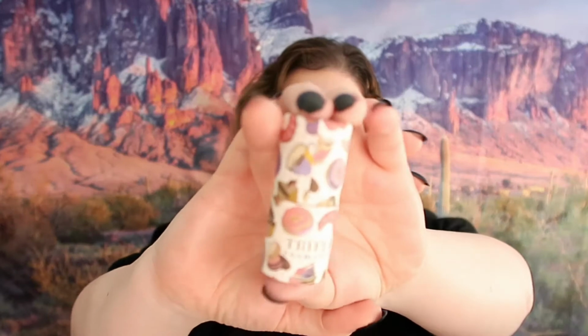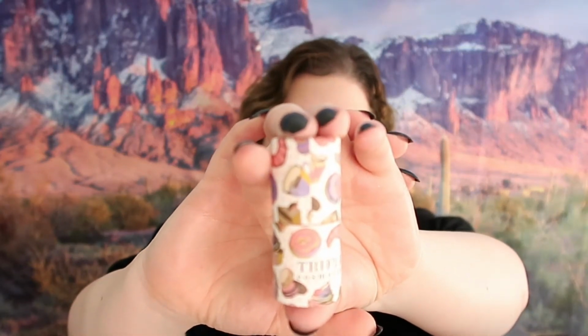Alright, we got the eyes done. We are moving on to blush. I'm using Trifle Cosmetics. This is Cheek Parfait. This is a cream product, and I'm just going to dab that onto my cheek.